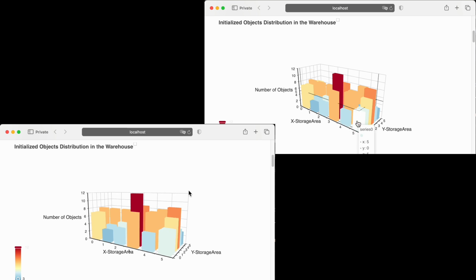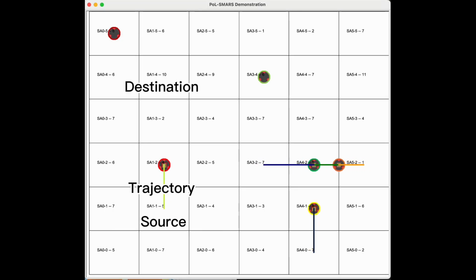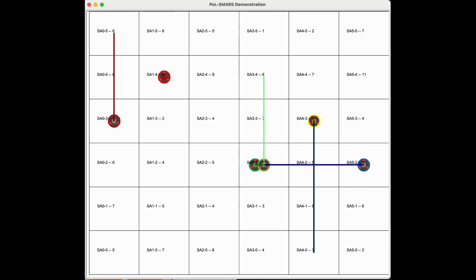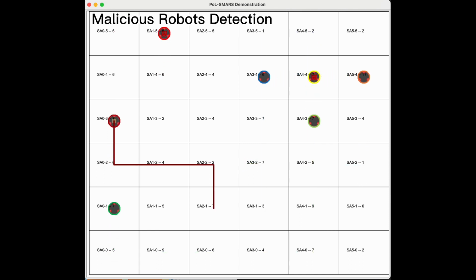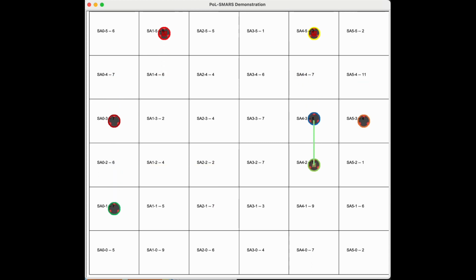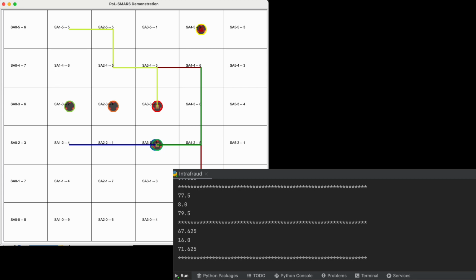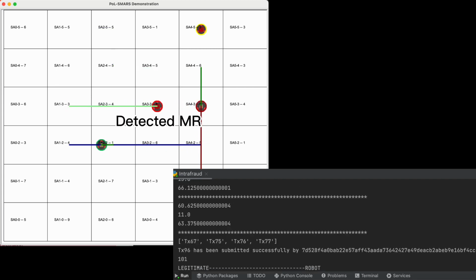In this simulation, there are two malicious robots marked in this graph. The trajectory of each robot will be generated with different colors. During the task execution process, all the legitimate robots will try to verify the tasks completed by other robots, and they will try to detect the malicious robots.